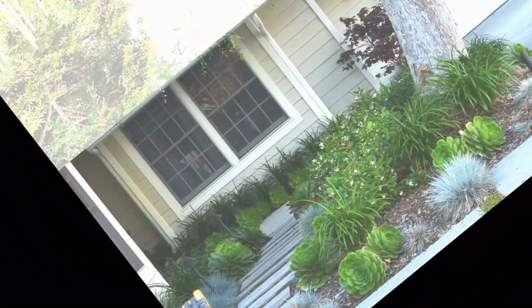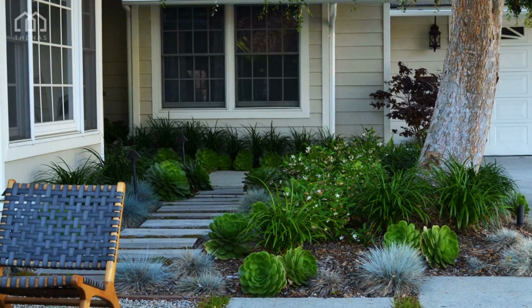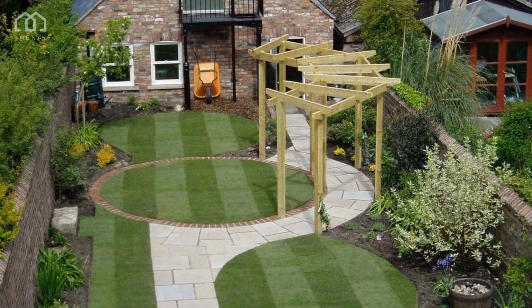With these creative garden designs, your outdoor space will become a stylish and functional extension of your modern home, perfect for both everyday enjoyment and special gatherings.